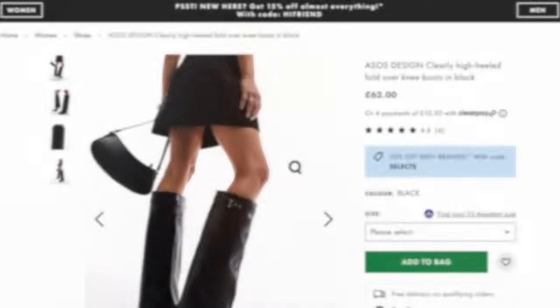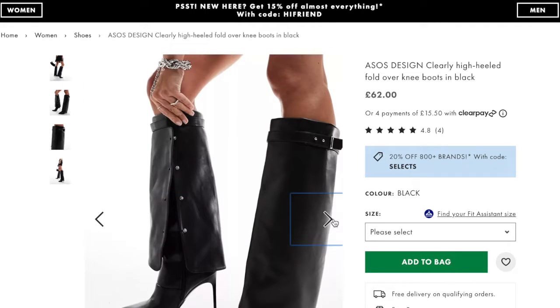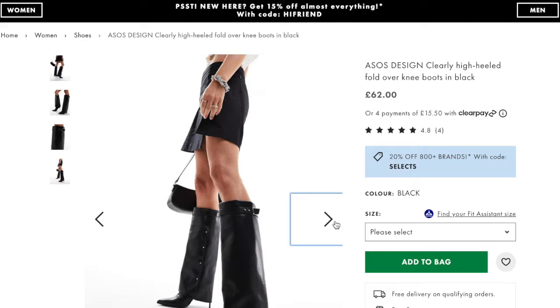They go up to a UK size 10, which is like a US size 13, so the size range on these boots is pretty good, and I think the price is pretty reasonable too. I would usually recommend spending a bit more money on boots, especially boots that are a bit more classic. But we're about to be in a recession, and so I know that it's not always easy to do that. So I think that these are a good alternative to those.